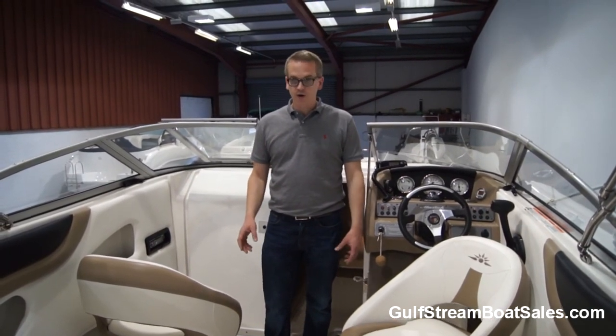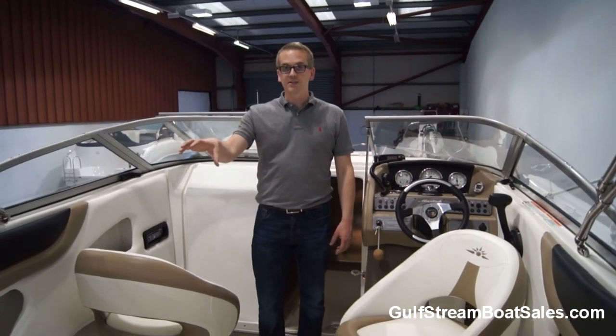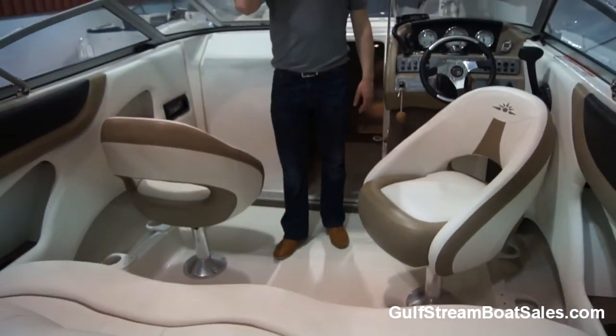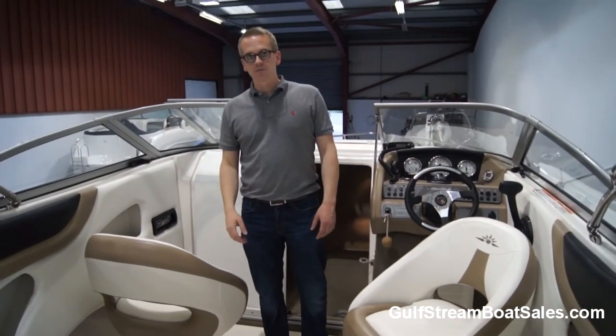It's pretty good storage as well. There's storage on either side of the engine, in the engine bay, and also underneath the bench seat, but we'll show you that whenever we're looking around the engine bay itself.